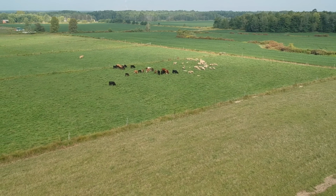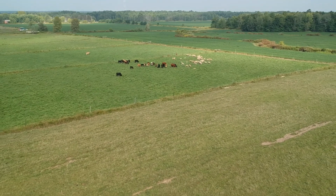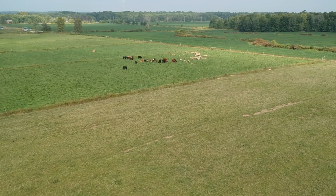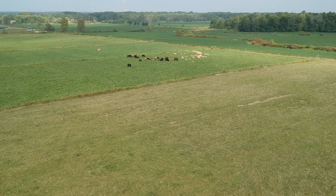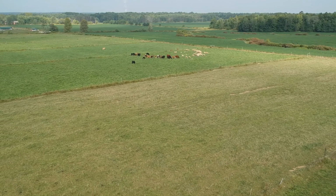Everything was 100% solid, which made me very happy. And we're just slowly backing off, getting back towards the road. Now remember, I'm on the other side of those trees, and the Spark is so small that I can't see it when it's more than about 100 yards away. I can hear it, but I can't see it.